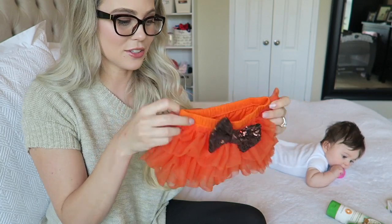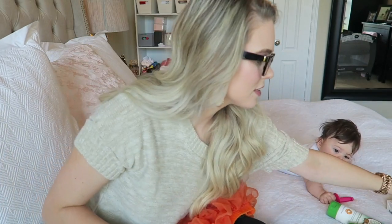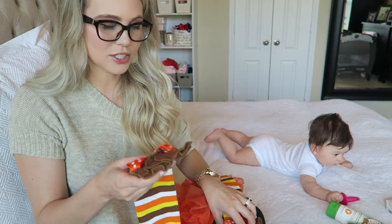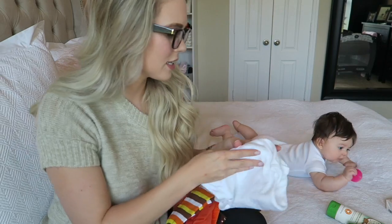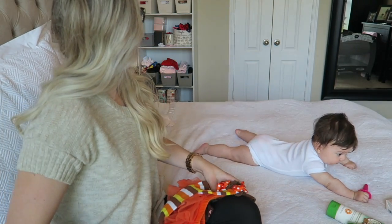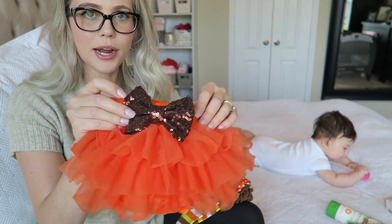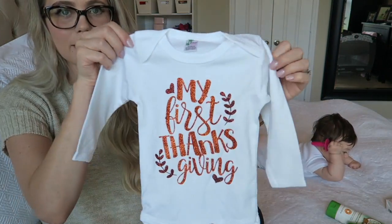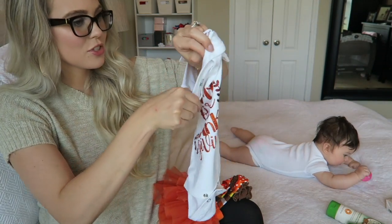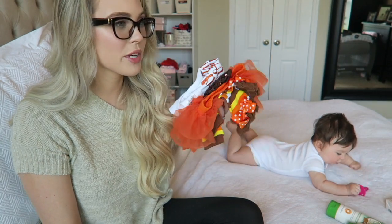This is the skirt. This is her little, well, they're bloomers. The little Thanksgiving bloomers. And then it has leg warmers. You guys know I love my leg warmers. Cute leg warmers. And there's a bow that goes with it too. I guess I didn't get the bow out, but the bow is just this orange color like this, and it has the brown sequins. And then this is the top. My first Thanksgiving. So she has 2. I guess that gives her the opportunity to spit up in one and get it destroyed, or, you know, I don't know. But now we have 2, but I love that one. This is from 3 Happy Pandas on Etsy.